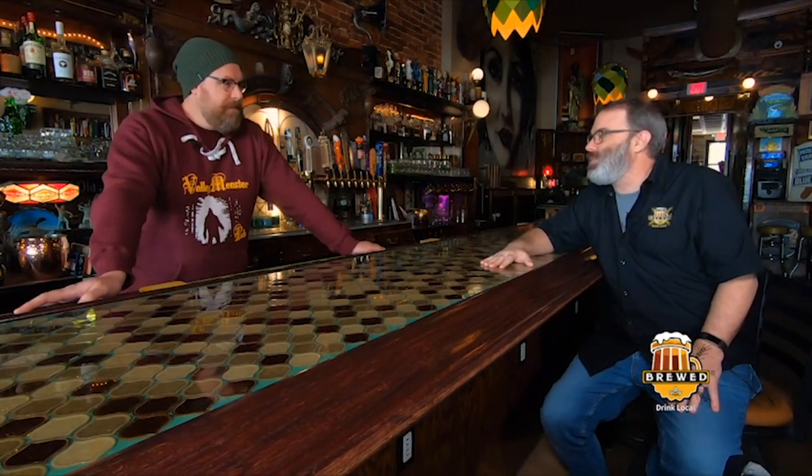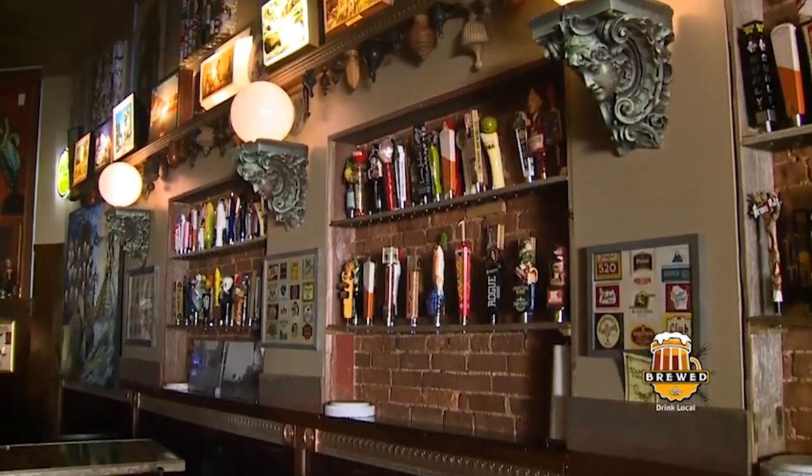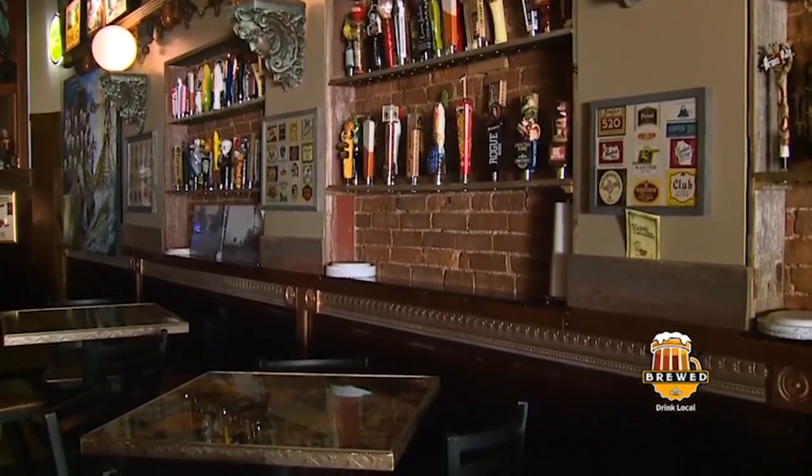Right. What was this before it was the Valley Monster Pub? It was kind of an old dive bar. Kind of ran itself down, and somebody took the project on and started to revamp it and stopped it in the process, and then left us a blank canvas to kind of pick up and do what we did.